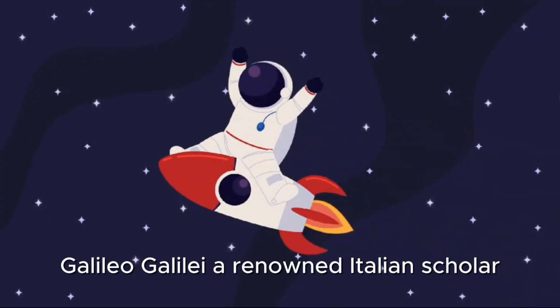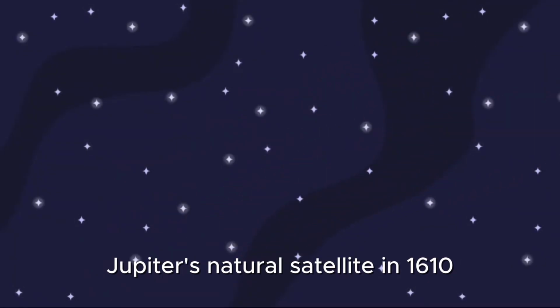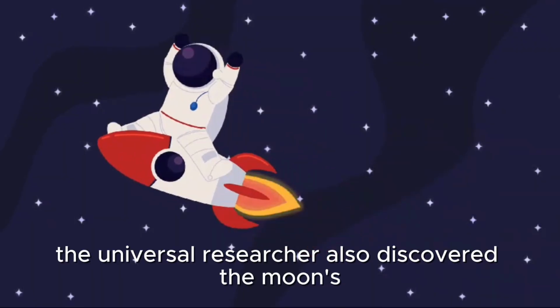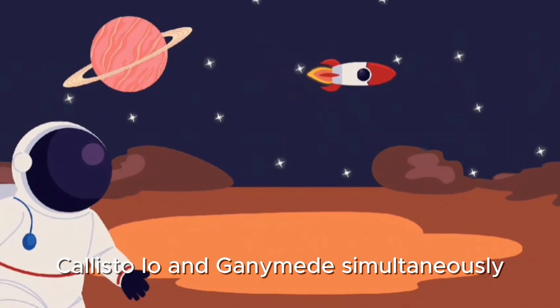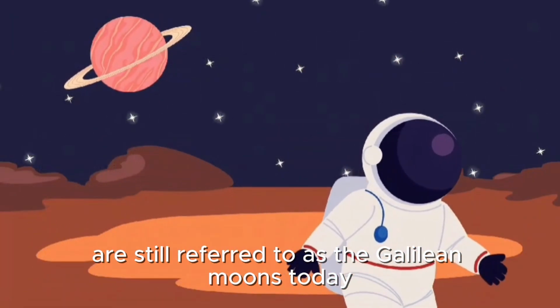Galileo Galilei, a renowned Italian scholar, was the first to discover Jupiter's natural satellite in 1610. The universal researcher also discovered the moons Callisto, Io, and Ganymede simultaneously, which is why these celestial bodies are still referred to as the Galilean moons today.